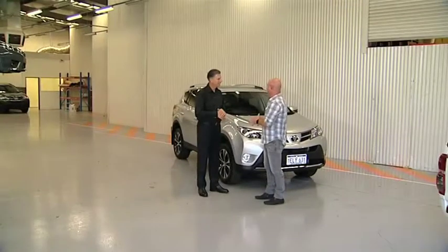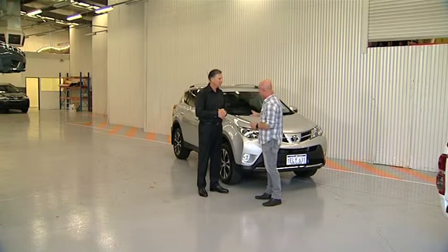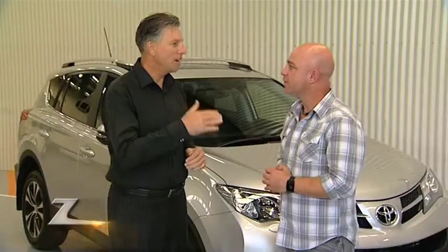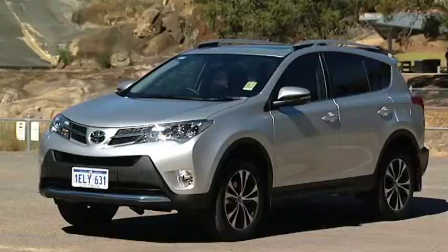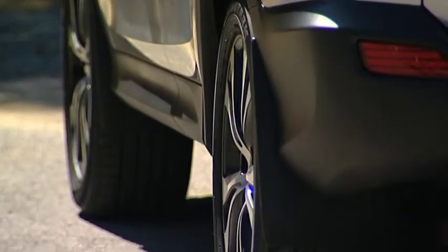Now, Wayne, I've been driving the standard Cruiser for a couple of months, which I love. It's a great car to drive, but recently getting given the Cruiser to drive, absolutely fantastic. It's just a huge step up. What you find as you step through the range is that there are a lot of subtle features that come with that as well. Things like the wind deflectors, the noise reduction. Yeah, there's a few things I've played with.